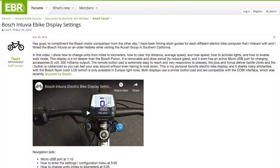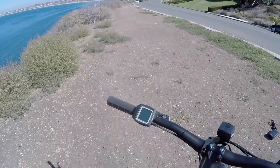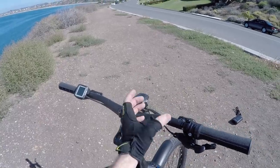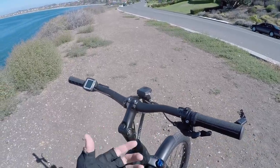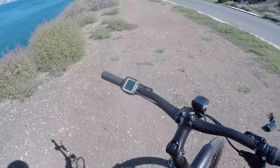It does have a functioning micro USB port on the side. That would have been my preference. This saves some money from Bulls. It looks a little sportier and cleaner. But a lot of times when I'm riding in urban environments, I wanna have my phone out for GPS or maybe charge a music player or something. You've got that high capacity battery. I wish you could tap into it.